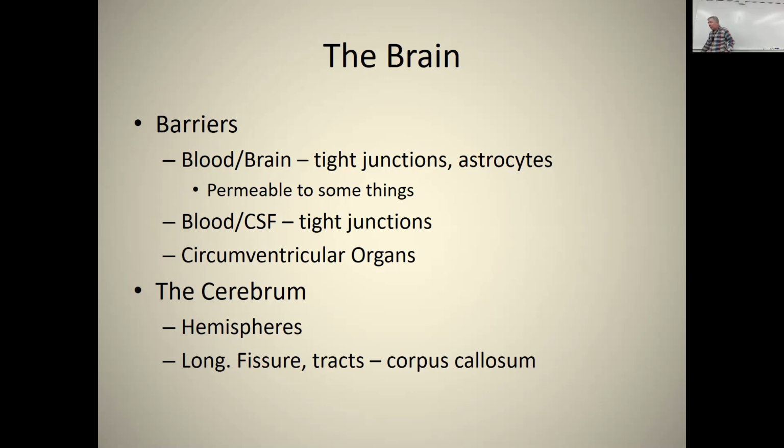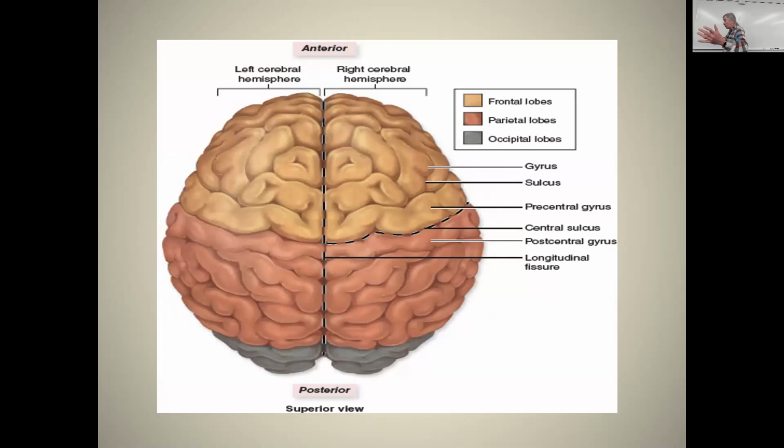Okay, the cerebrum, as you mentioned, has two hemispheres, left and right. A longitudinal fissure between them, and the corpus callosum is a fiber tract that allows, remember, the communication between the two hemispheres. And there they are, there's two hemispheres. And they divide up into lobes: frontal lobes in the front, obviously, parietal lobes on the side, occipital lobe in the back, and temporal lobes on the side, which you can't see there because this is a bird's eye view. And if you separate the parietal and temporal lobes, it's called a horizontal fissure. You peek inside, you can see an internal lobe called the insula.